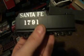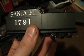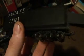Originally this was going to be a trade option for a friend, but he stated that I was complaining about him taking too much stuff from me, which isn't true. I also picked up for future projects this Proto 2000 Santa Fe 1791 Heritage tender, DCC ready. And there's a few new rolling stock items under here. The little Origeni, I have one there, one up here, and another brown one somewhere. I forget where I put it now.